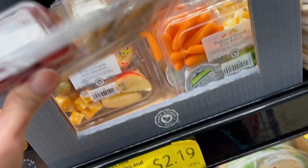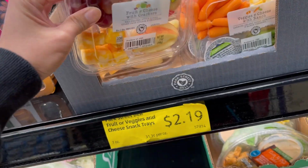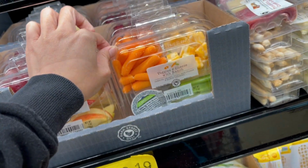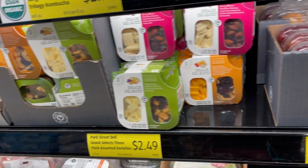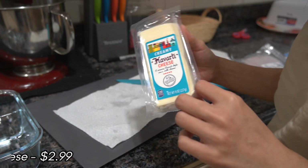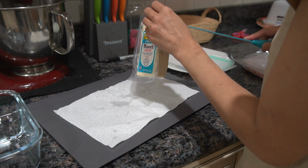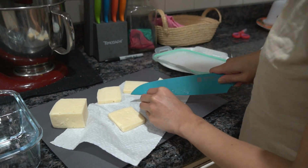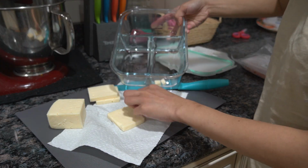I actually got inspired by the Lunchables that I saw here, and I want to replicate them with the things I already have at home and some things that I bought, and they will make a great snack, especially when I'm breastfeeding baby. So I decided to pick up this Havarti cheese, and I later found out that it's actually a good cheese. I'm just cutting it up into cubes, so it's a lot easier for me to get them when I want to eat something.